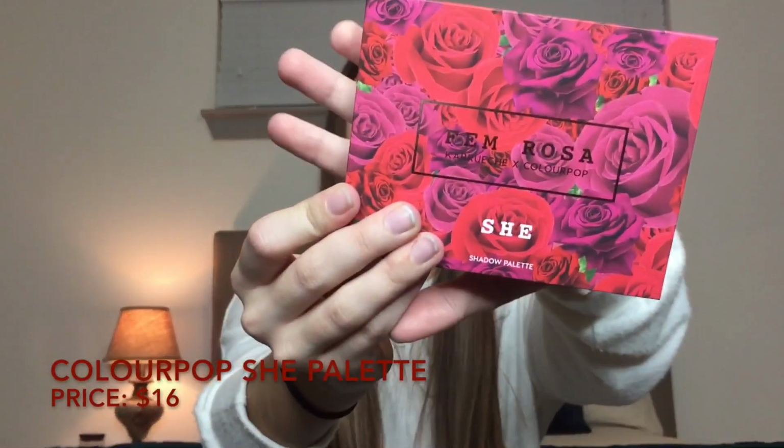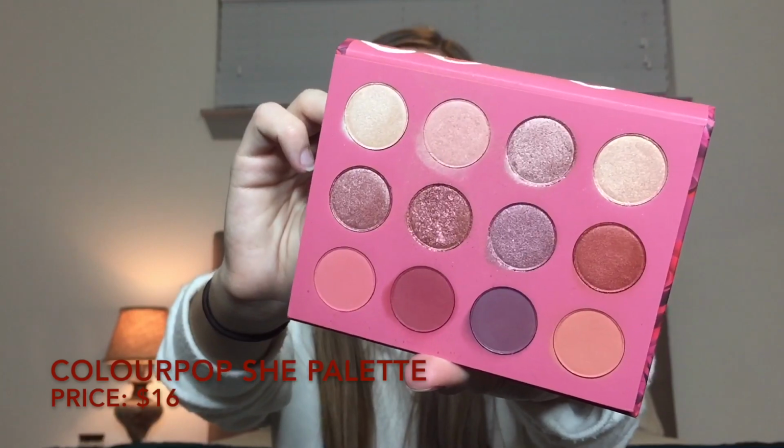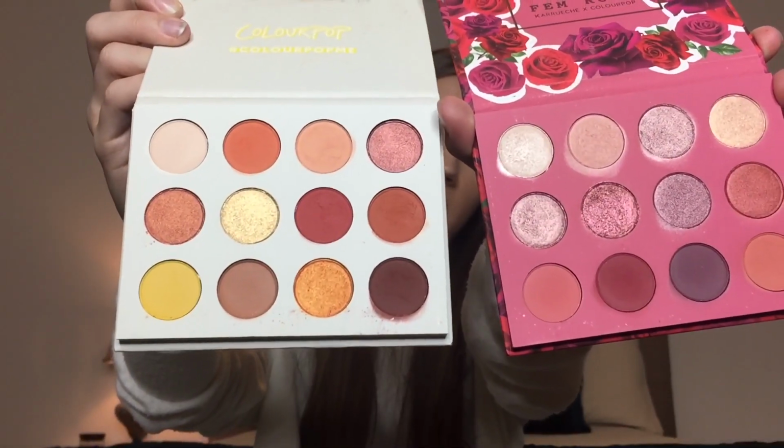Another palette I love from ColourPop is on the other side of the spectrum. It is the Femme Rose palette, or the She palette. This is the other side. It's like blush and mauve tones. It's very, very gorgeous. I'm just comparing those side by side for y'all.